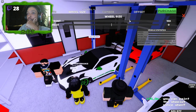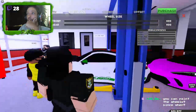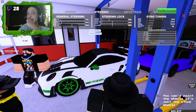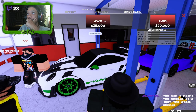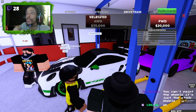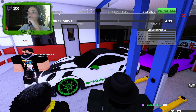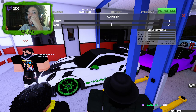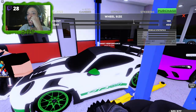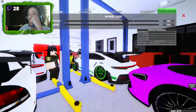Wheel size. Get some 18 inches, bro. I'm not sure which one. 18 inches on here. We want to offset. How do we get them to... Let's go all wheel. Wait a second. I don't have that much money. Hold on. We can go camber. Let's not make them too big. Back's bigger than the front. Get some meat back there, bro.